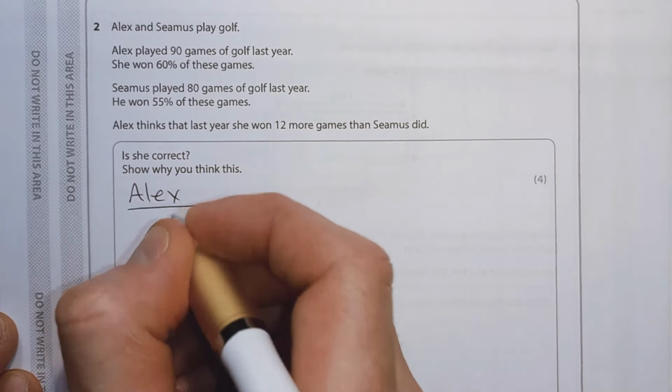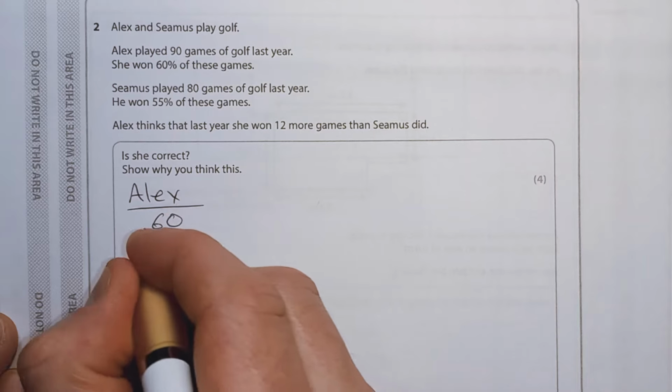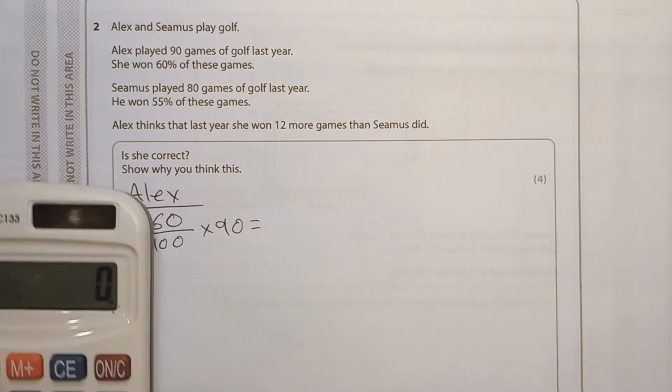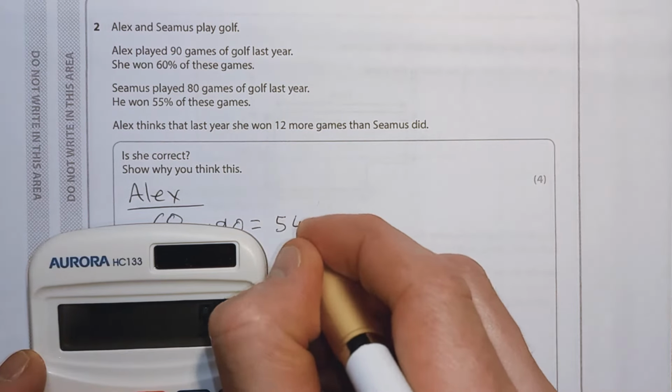Let's start with Alex. She played 90 and she won 60%. She won 60 out of 100 times 90. And we get 54 games.